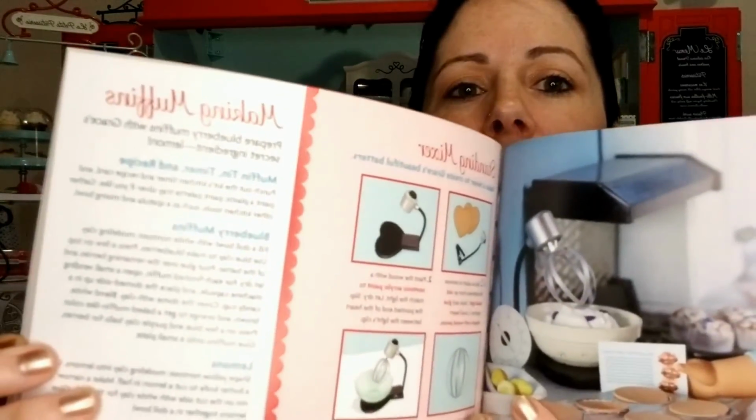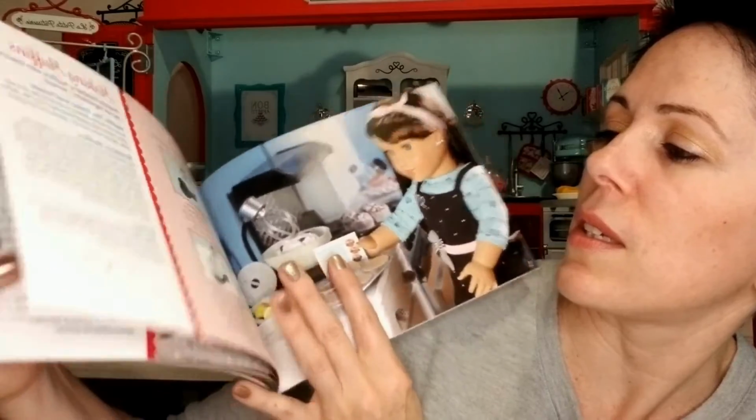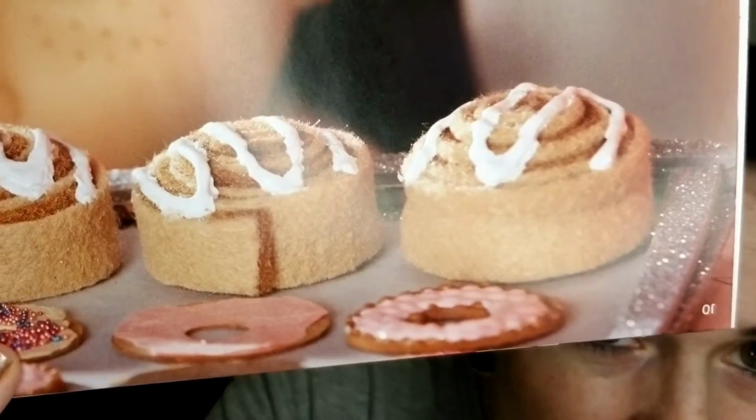Let's see, we've got some standing mixer, making muffins. Oh my gosh, this is so cute. I'm going to figure out how to make it clear to you. Those are all felt. Do you see that? Her little felt cinnamon rolls. Those are freaking adorable.